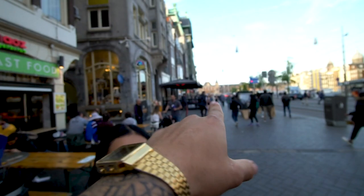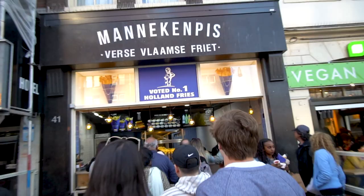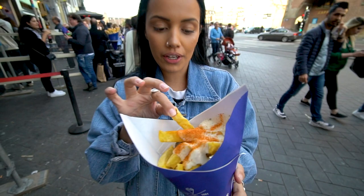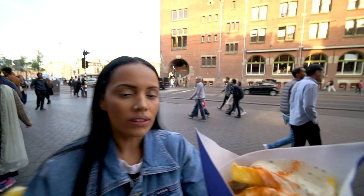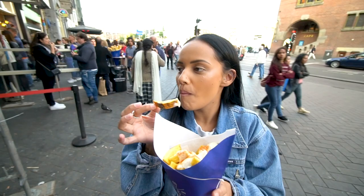About halfway down is this place. The lineup every day has been huge. Voted number one fries in Holland. And we love fries. Yes. Brit, what do you have? So we got the medium sized chips with garlic sauce. And like a barbecue sort of sauce. I don't know. Let's give them a crack. Yum. Hold up. Hot. Number one fries in Holland.